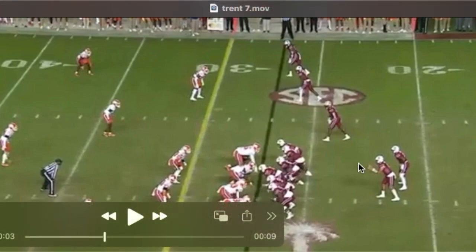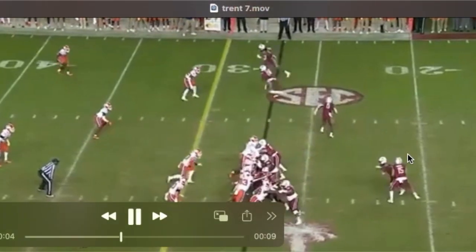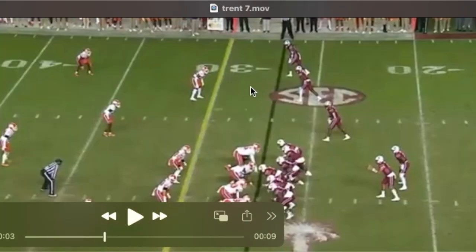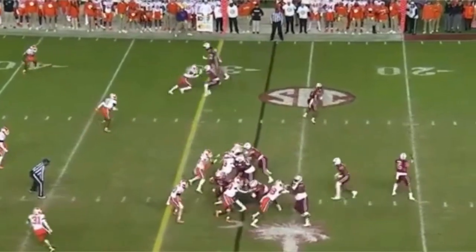Here he is, looks like man coverage on number 2. They're going to try to flare out the number 3 receiver. He's going to level and destroy this block, get outside, play contain here, and make a play on the ball carrier.